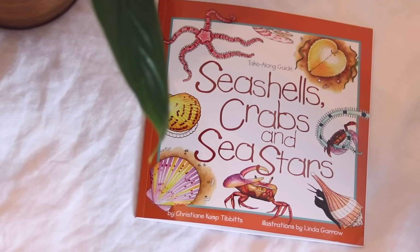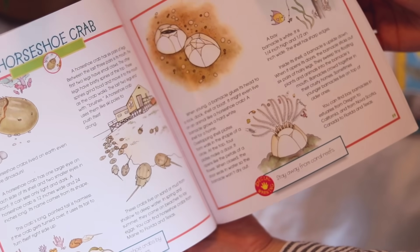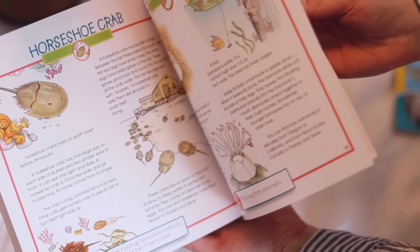And I thought it would be really fun to also include some educational little books. My kids love picture books or little take-along guides like this. This is the take-along guide to seashells, crabs, and sea stars. I was reading this the other night, just sitting on my bed before I put this together. This is definitely a bit beyond preschool level learning, but my boys don't even care about that. They love to look at picture books that are, you know, made for adults, like educational books or anatomy books or whatever. So I think this will be really fun.